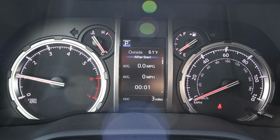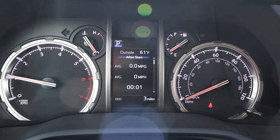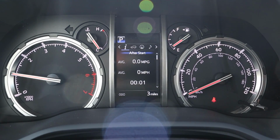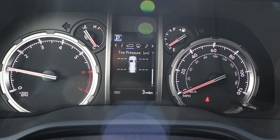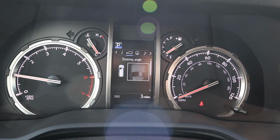Now here is the center gauge cluster. You guys can see RPMs on the left side, speed on the right side, and then you got that little center screen, which again you can scroll through different menus, see different bits of info on the vehicle itself, nothing too crazy with that. I love how you can see the steering angle, which is important for off-road. And then you guys can see tire pressure. You'd have to drive around a bit for that to pop up, but yeah, there you go.